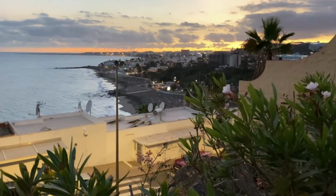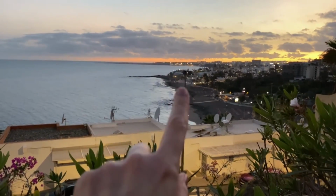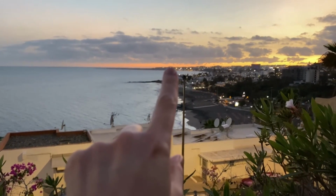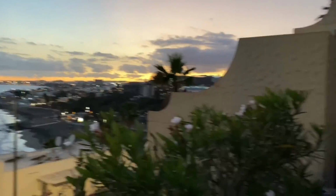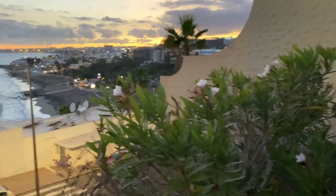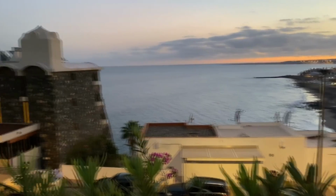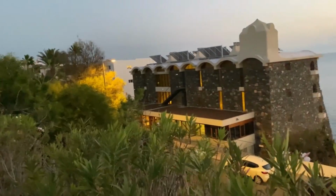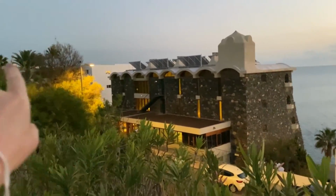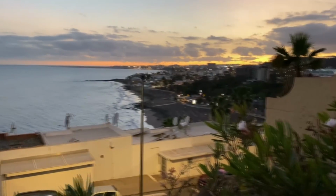San Agustin down there, or San Agustin, I'm not sure how you say it. And in the distance you can see the Maspalomas lighthouse and the dunes over there, just as the sun sets. It's really nice and peaceful. It is a really lovely view from here. If you get a sea view room, it's kind of obscured by these buildings out the front, but there's this little patch down here that has the most beautiful view.